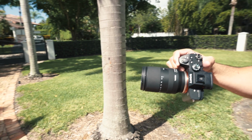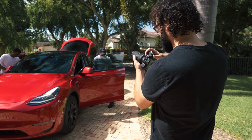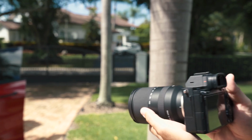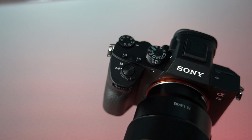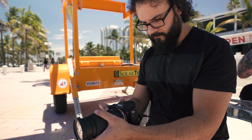But the A7 III, it's still great hardware. You have plenty of customization on it. There's a joystick for moving your focus points around. You have dual cards. You have really great battery life. And it's still a very compact camera for something high-end. And I think that's a big difference you'll see between that and a lot of the competition in this price range. So the competition is really just more lower-end consumer-ish cameras that happen to be very good, while the A7 III is more of a high-end camera that happens to be a few years older.